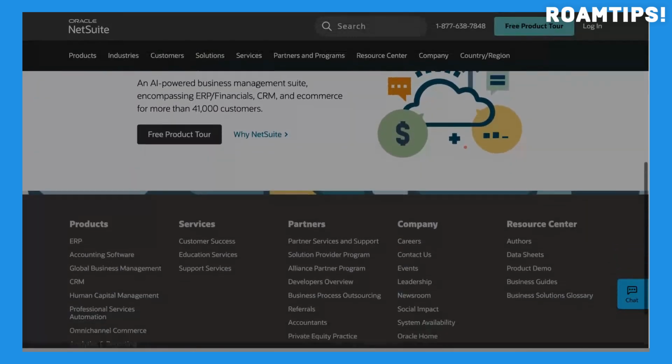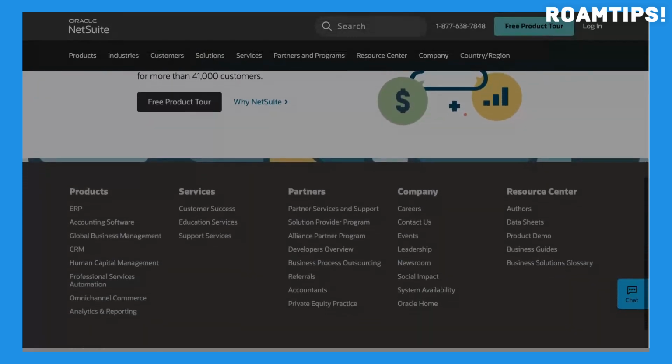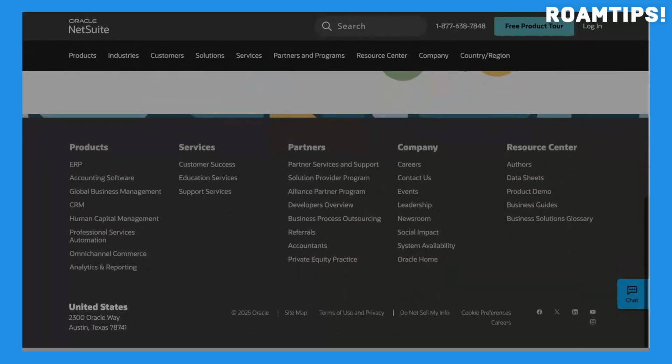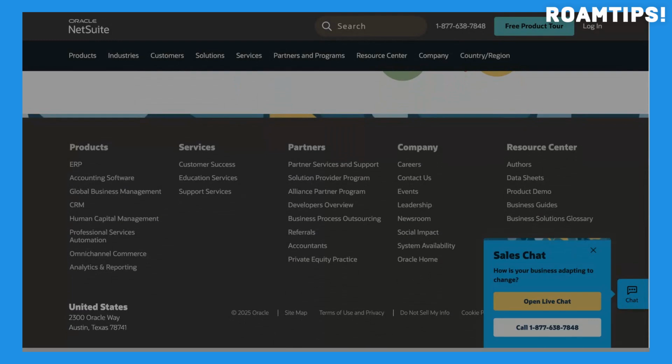Their website provides details on the various plans and features available. NetSuite positions itself as a comprehensive and scalable ERP solution, emphasizing ease of use and integration capabilities. They highlight the ability to customize the system to specific business needs. Their website claims robust reporting and analytics tools.